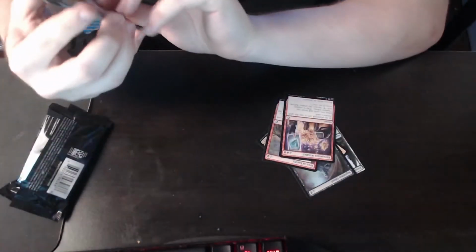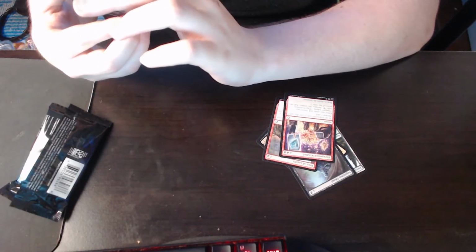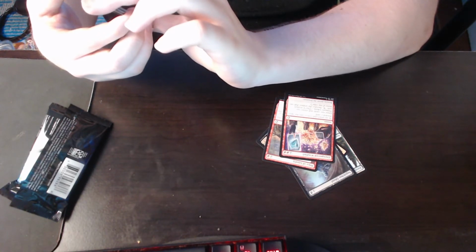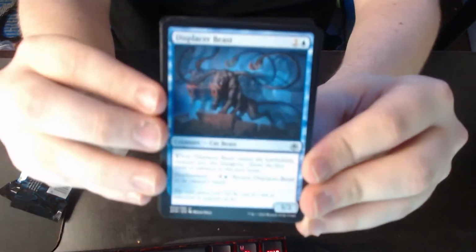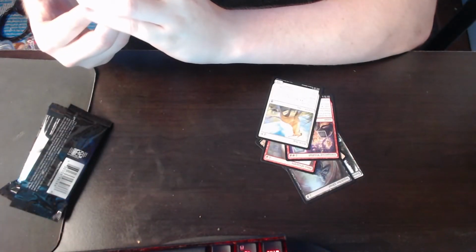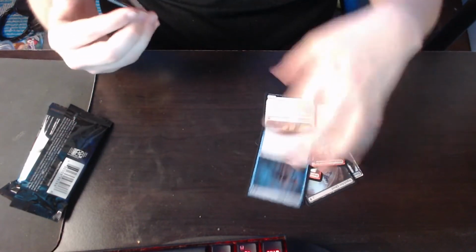Blink Dog. Blink Dog. Those are some long ears. It's kind of a mix between a lynx and a dog, which is very interesting. It has teleport. Treat it and anything attached to it as though it doesn't exist until your next turn. That's pretty cool. And then Displacer Beast. Okay, Venture into the Dungeon. So this is one that forces you into a dungeon. That's an uncommon right there.